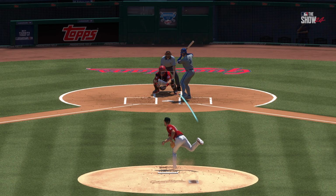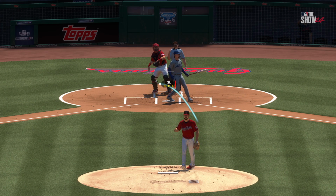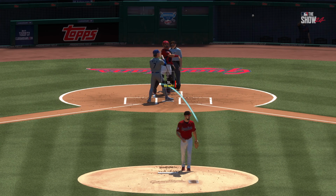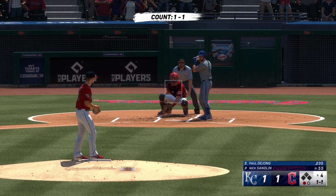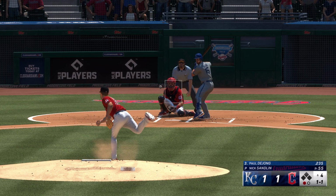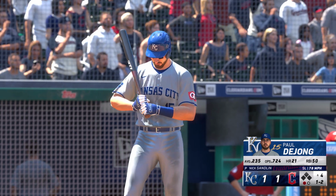I don't think that's a strike if he takes it. Pretty textbook pitching. Get ahead in the count, get the guy in the box on his heels, and then force him to chase your pitch where he doesn't have much of a chance to do any damage. Now it's Paul DeJong up to the plate. And now the count 1-2 after the swing and miss. 1 ball, 2 strikes.